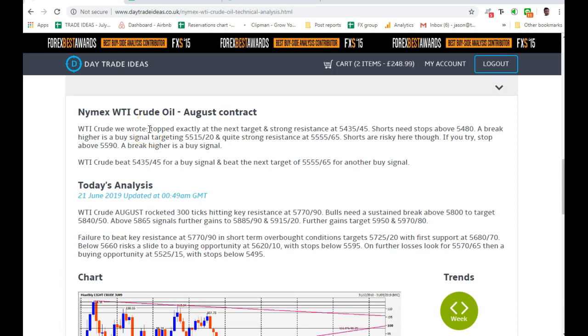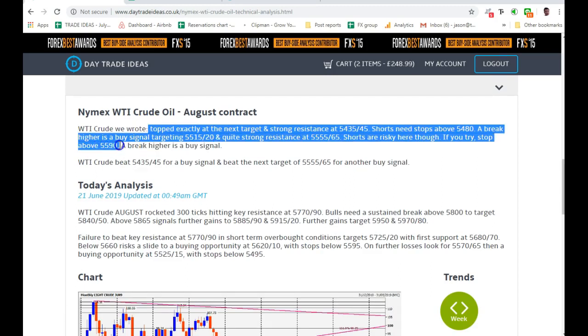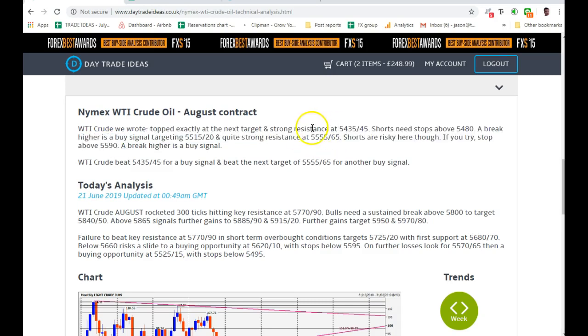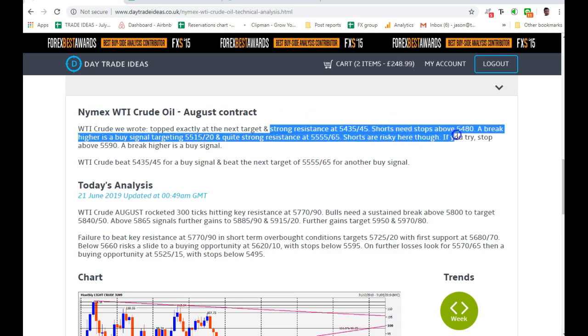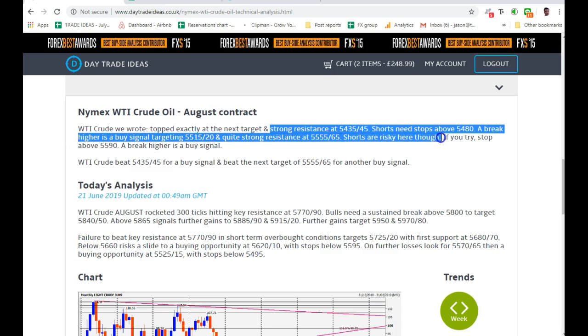Oil rocketed on those Middle East tension, Iran tensions on Wednesday. No, was it Thursday? So initially we topped at the strong resistance of 54.35.45. But by Thursday, we'd broken higher. We'd beaten that 54.80 to be stopped out of any shorts for a buy signal targeting 55.65. I'd said shorts were risky here, and they were. If you tried stop above 55.90, well, hopefully you didn't.